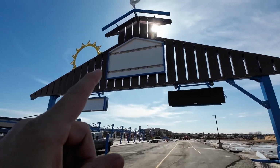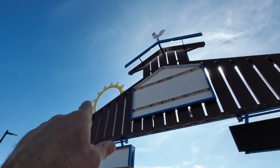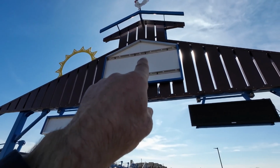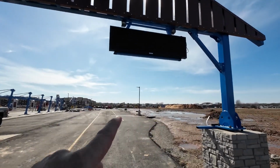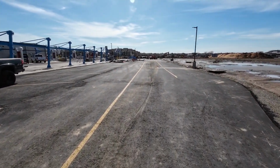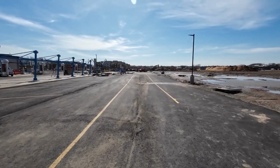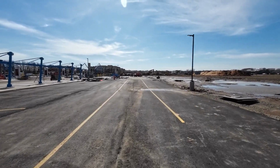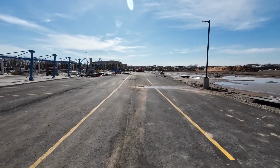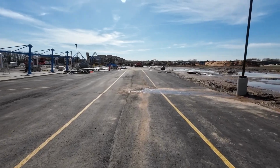So you can see that we've got our big overpass here. We got a chicken on the top, we got the sun, we got to get our signage in there, more signage here. We got a little bit to go on here yet, but at least we got a pretty good start on this. So that was the overpass. Then just coming down this area over here, we're on our way to the pay kiosk, and that's where we're going to have our lanes in there. So let me get you down there and show you what we got there.